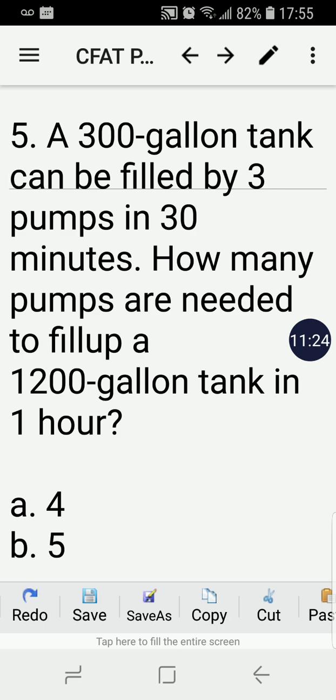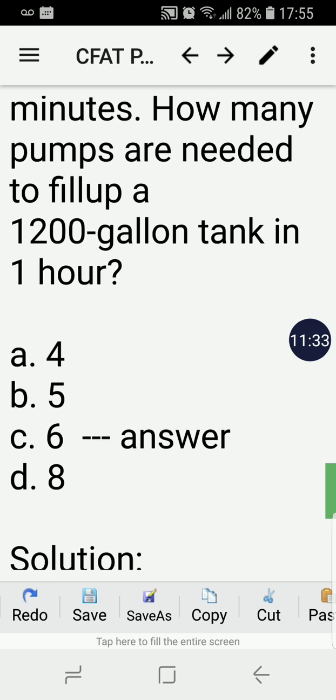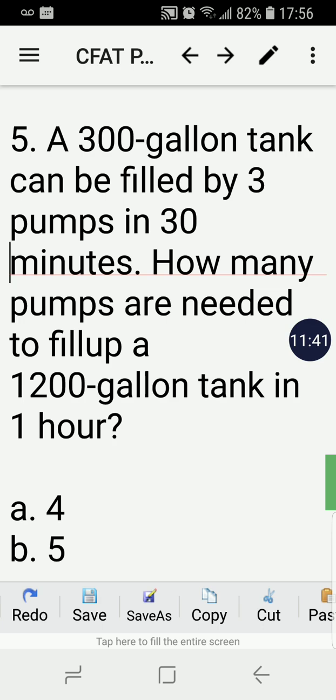So in order to solve for this problem, we need to check our given. Okay, and here are the choices. 6 is the correct answer, letter C. So take a moment to look at the given. 300-gallon tank, 3 pumps, 30 minutes. And then we're required to find out the number of pumps needed to fill up a 1,200-gallon tank in 1 hour.